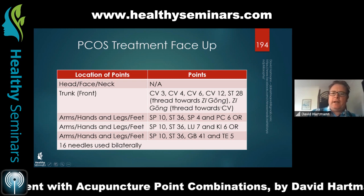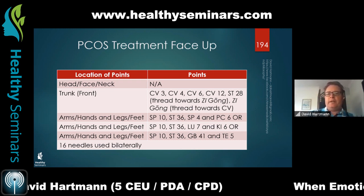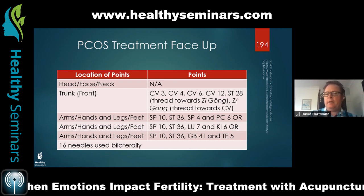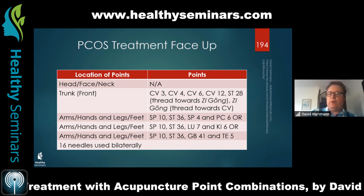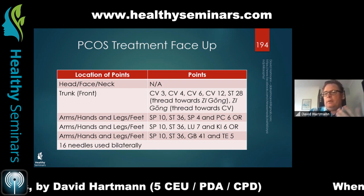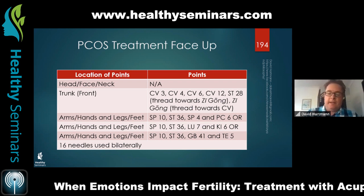So you've got that lovely little funky design on the tummy, or you just needle them perpendicular or whatever angle you do it on. Then I believe that you should have spleen 10 and stomach 36 in every diagnosis of PCOS. Spleen 10 is going to move the stagnation, specifically blood, and stomach 36 will move energy into the area, but will also act as a good tonifier. So it will move and tonify. And then you choose an 8 extra. So this is the Chong again, or the Ren, or you might use the Dai this time. You could still use the Du as well, but that's your choices.